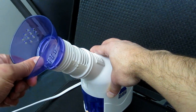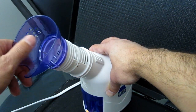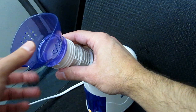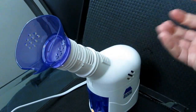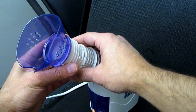Some people have mentioned, and it's true, if you keep it too close, this thing does get very, very hot. The steam coming out, I should say, gets very, very hot. It is tolerable, but by keeping this on all the way open, you're letting some cold air hit the steam, which I think actually also helps in terms of adding moisture content.